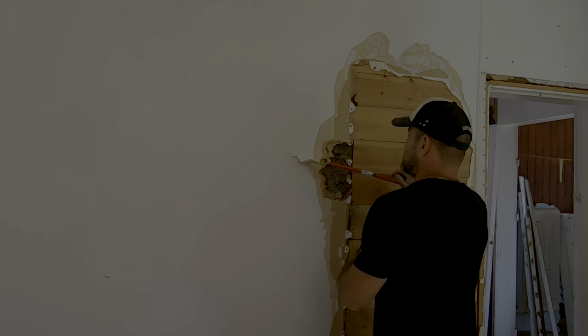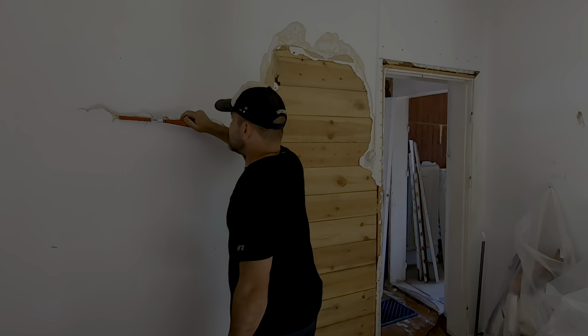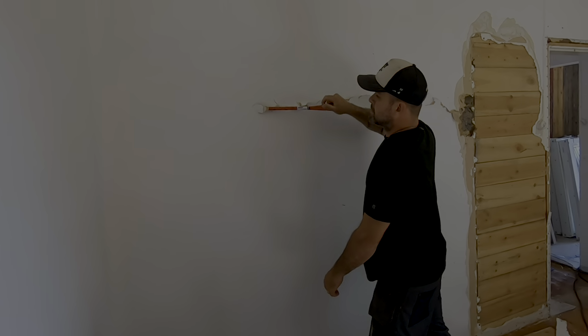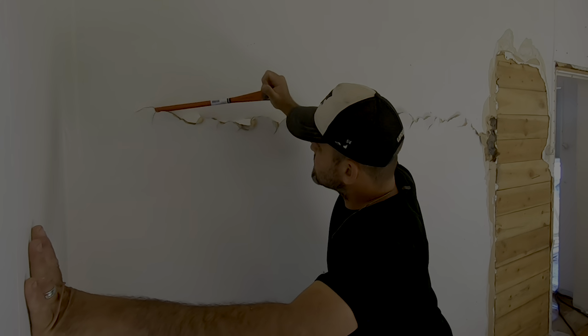Derek decided to tear out some of the wall because later on we want to open up the hallway to create more living space. We need to know what is behind the wall so we can plan this part of the renovation while we're back in Switzerland.